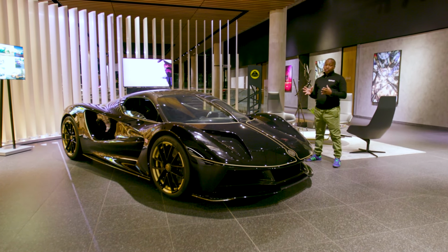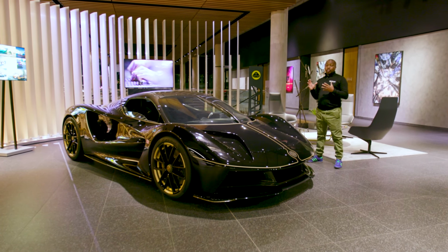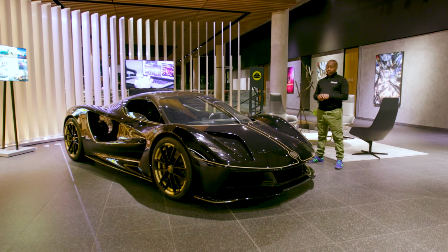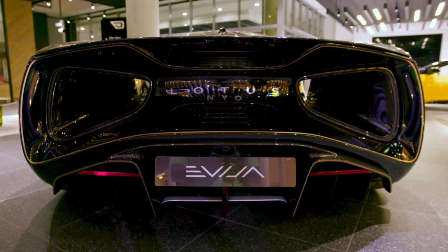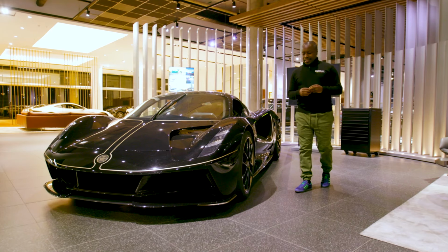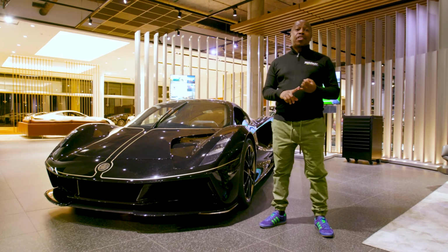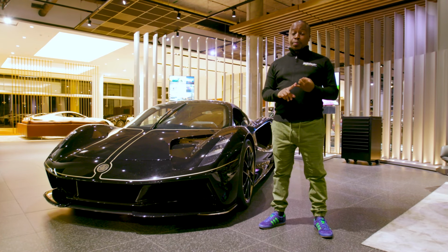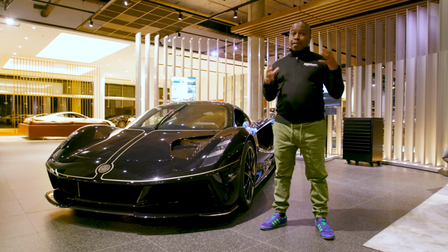In fact, it's the only one in Africa at the moment, and it is here to commemorate the launch of the Elite World Cup Motorsport Series. Let's get into the performance of this hypercar. It's got 4 electric motors, each one pushing 500 horsepower. That's like a sports car multiplied by 4.